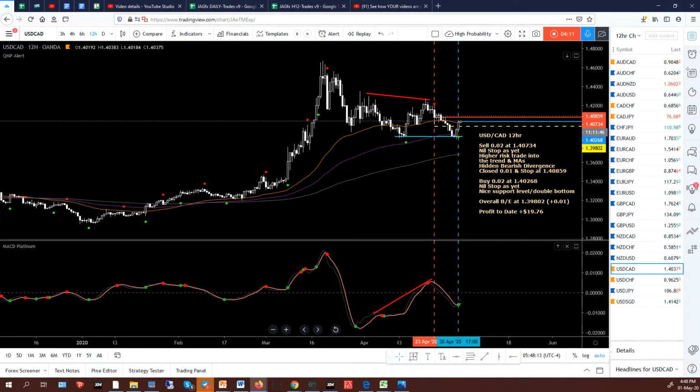USD CAD took a new buy in here today. MACD Platinum's below the zero level. Got this little support level here, blue trend line. Red trend line's a bearish divergence. Blue is something I'm just looking at. Green are obviously bullish. So I've already got a sell on here, and it's got a stop in place.